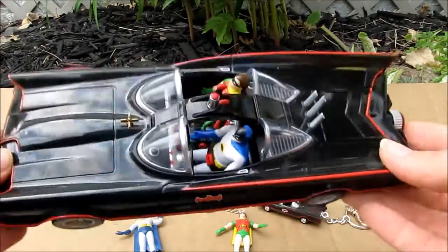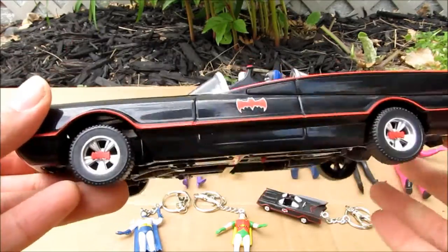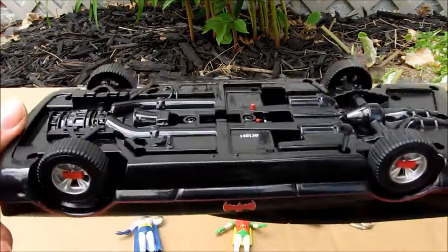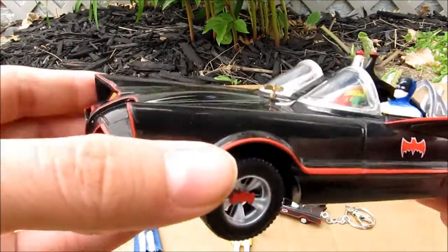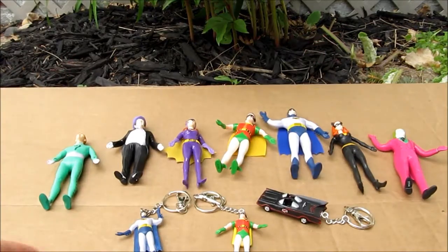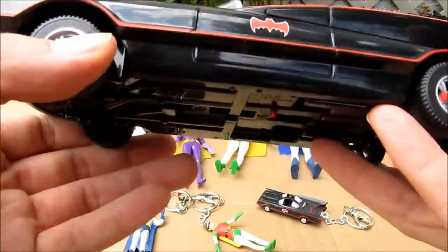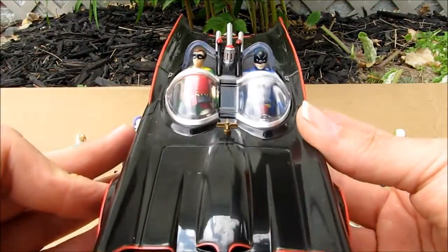This is very cool. The Batmobile. George Barris Batmobile. And we have the figures inside there. This is 1/24 scale. Very nice detail on the bottom. And again, the wheels do not rotate, which for display purposes is great. If you're going to give it to a little kid, it would still scoot on a slick surface, but for a display, this is really nice. I really like it. It looks really great. Really good detail.